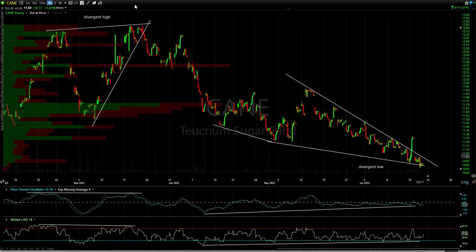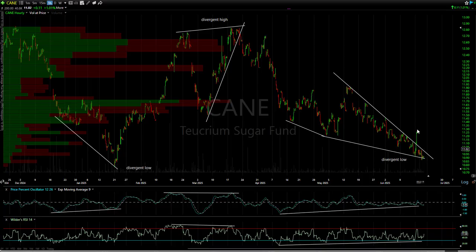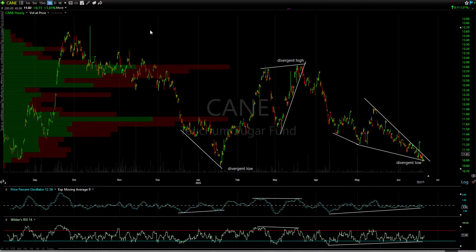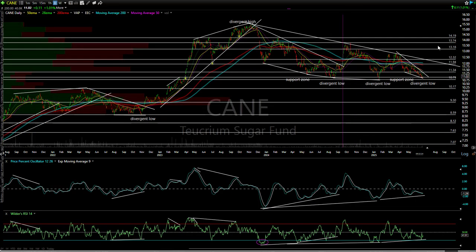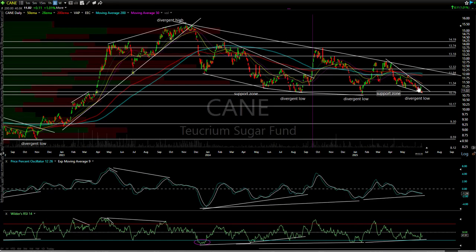Did I give you your targets on the 60-minute? No, I just showed you there's the wedge on the 60. The targets are here. Each marked level is a potential price target. So right there above. Still looking good. It just needs to pop that downtrend line to take off and run, and the price resistance right there.